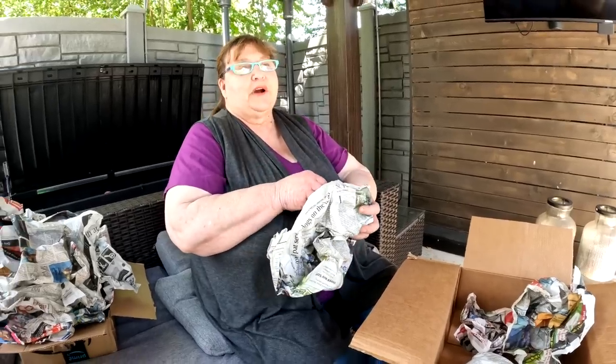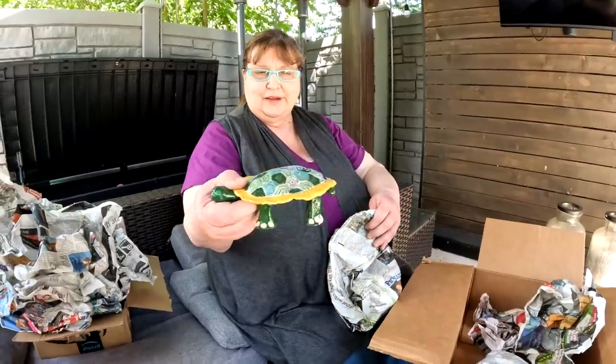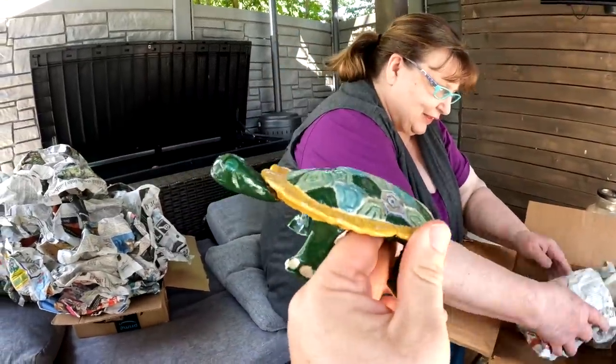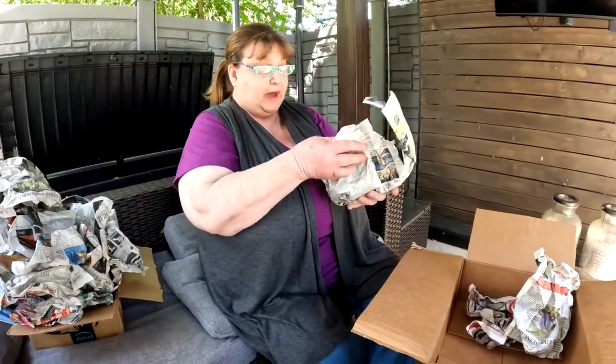Every time I see a turtle, I think of my sister and her turtle that got away on the farm. Yeah. Is that a turtle? It's a turtle. Hand-painted turtle. It's probably an old hand-painted turtle. Look at that, guys. I think all of this stuff that was in the china hutch is old, probably handed down.